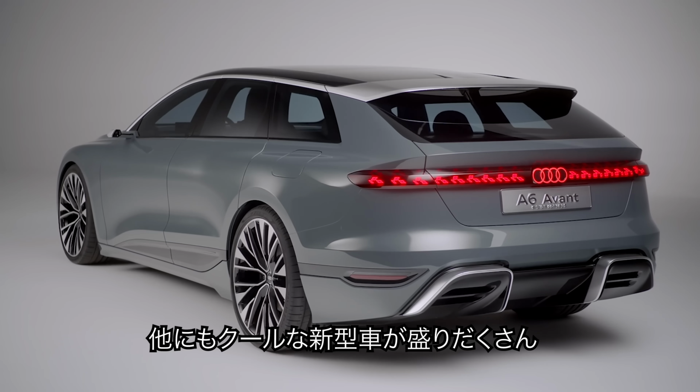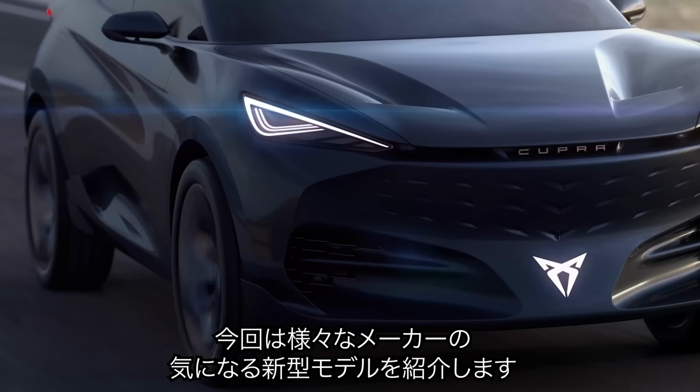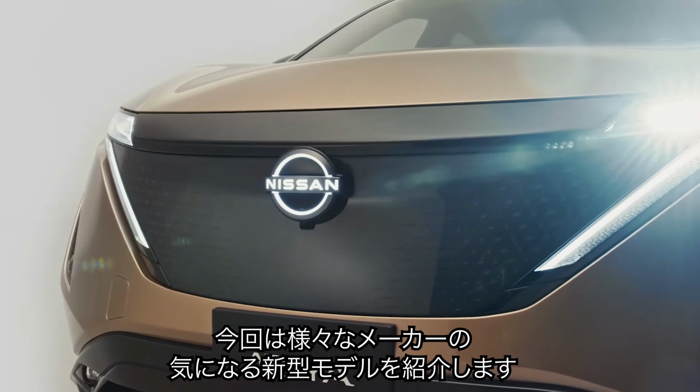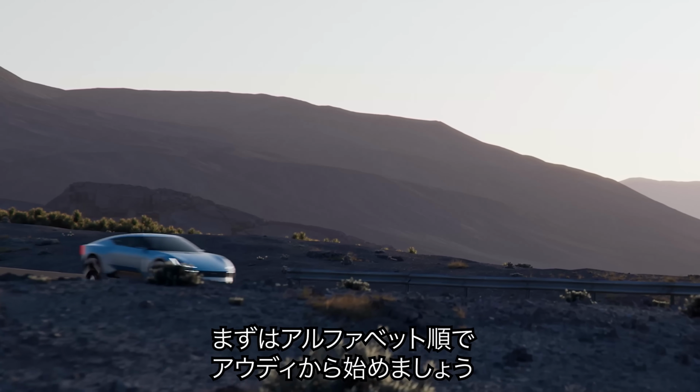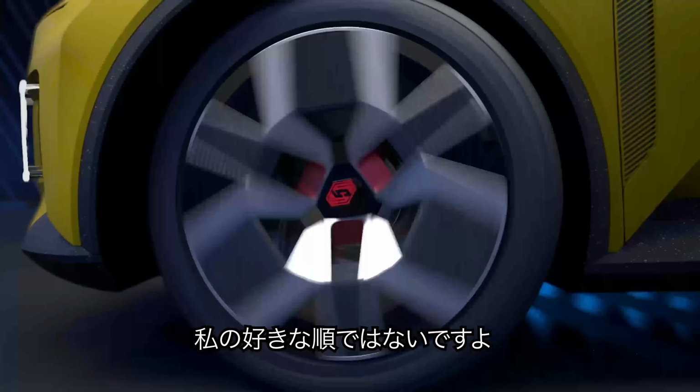It isn't the only cool car that'll go on sale soon though. In this video, I'm going to show you 10 of the most exciting new cars you'll be able to buy in the next few years from loads of different brands. And just so you know, I'll start with the Audi, then go through the cars alphabetically. There is no favoritism going on, okay?